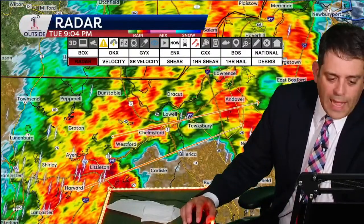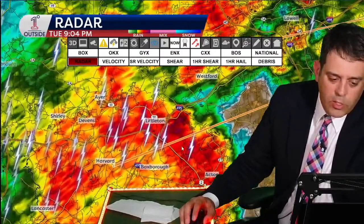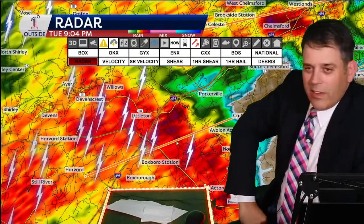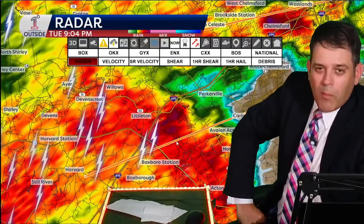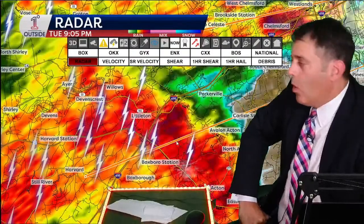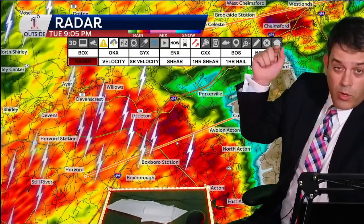You got more of those flashing lightning strikes now when you get out around Littleton as well, and there's quite a few of those. Now, here's the thing. If you live in Littleton, it feels like there should be a lot more lightning than what we're showing here, right? Keep in mind, what we're plotting is your cloud-to-ground lightning strikes. Your cloud-to-cloud lightning strikes are going on overhead.